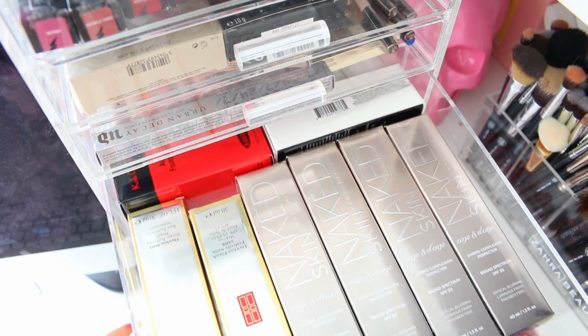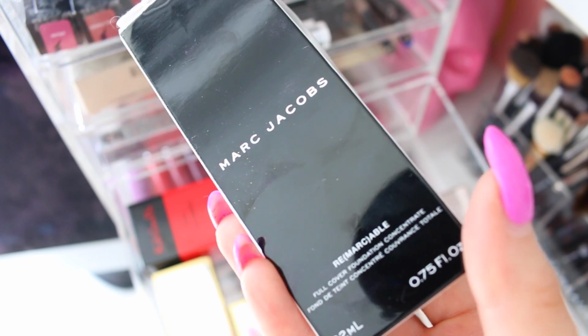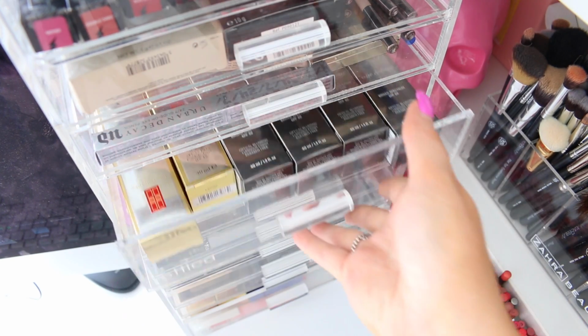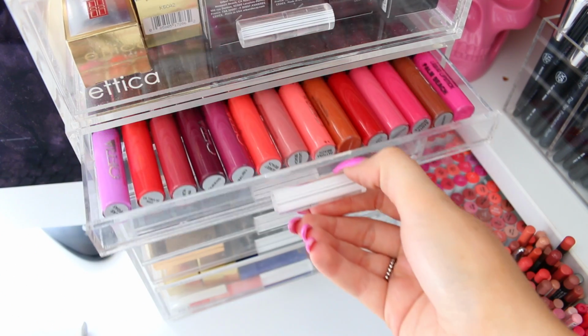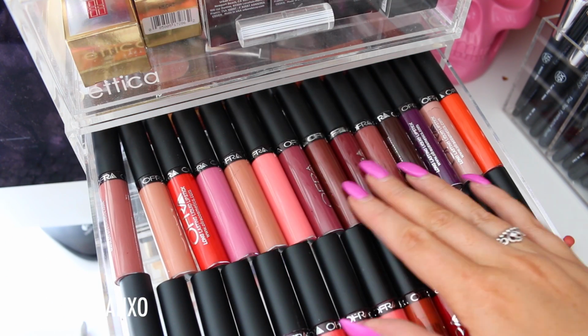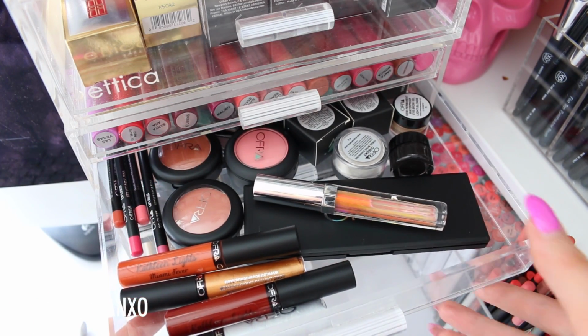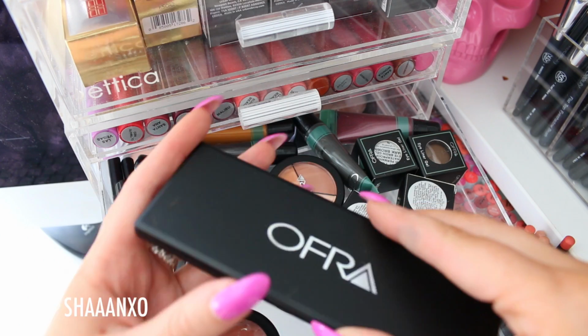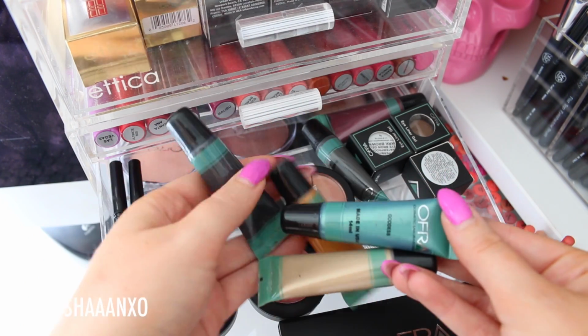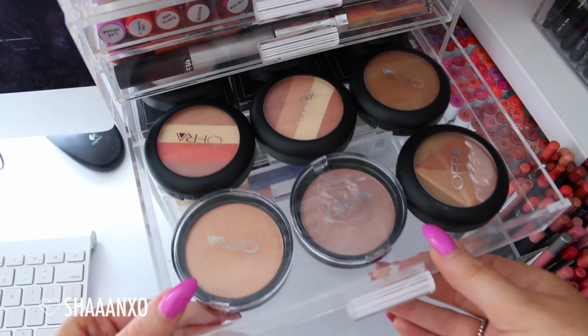I got some new Naked Skin foundation and other foundations from Sephora and everything. There's just a bunch of stuff, and it's the same down below. I recently got sent so many Ofra products, so I put it all in here because I want to remember to use some of the stuff in new videos. The products are amazing. I've been testing little bits and pieces, and so far everything has been amazing, so I cannot wait to use it some more.